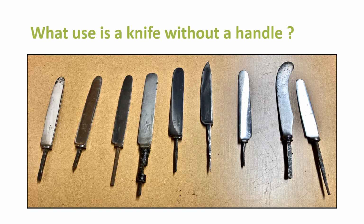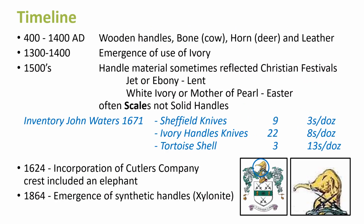But, you know, we take the handle a bit for granted. And I think if you said to anybody out there, what's Sheffield famous for? They'll all say knives and tools and whatever. They probably won't say, oh, it's famous for handles. But anyway, that's what we're going to unpack a little bit today, and other things. So I just thought a little bit of a timeline.